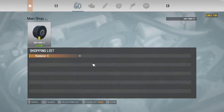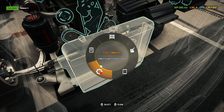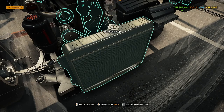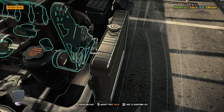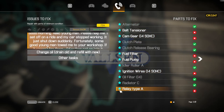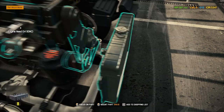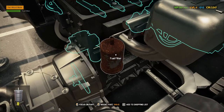Tablet. Buy that thing. Okay, it's in. Dagger, it's in. What else do we gotta change? Belt tensioner, cam gear. Okay, gotta get inside. Really good. Fuel filter. Did we buy that thing? I think we did. Let's get in the back. Oh, we didn't even take it out. Okay, perfect.